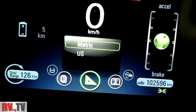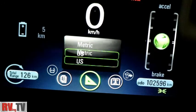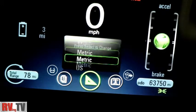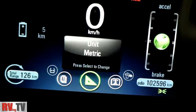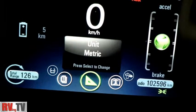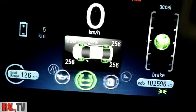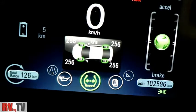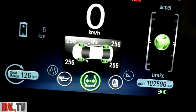We have whether we want to be set to metric or US. This is nice when you cross the border. You can just flip it over. Now everything's going to read in miles per hour and miles on the navigation. We have different messages that come up here. Of course, you do have tire temperature sensors.